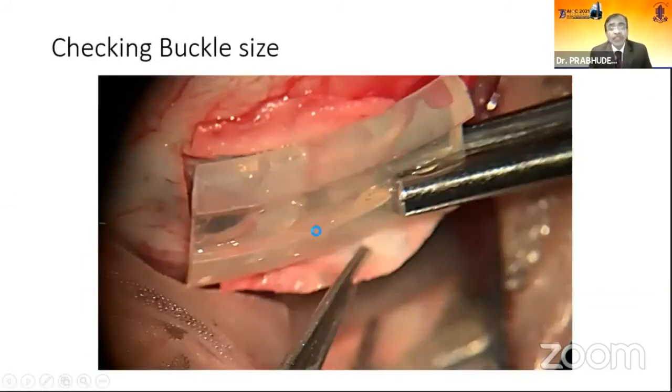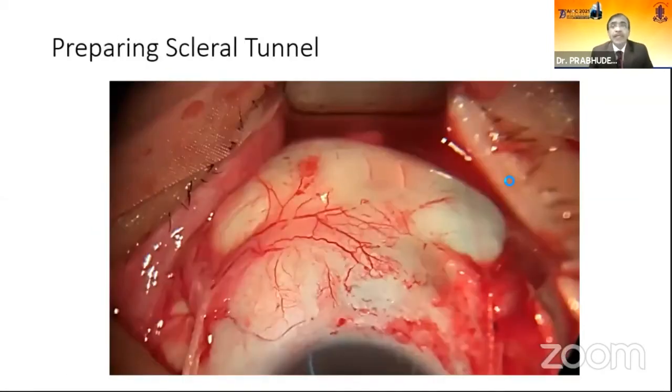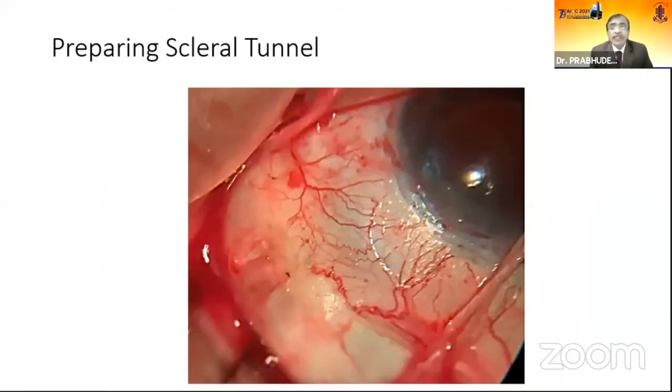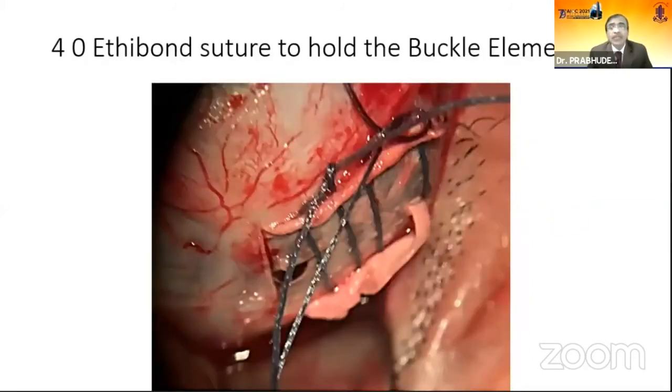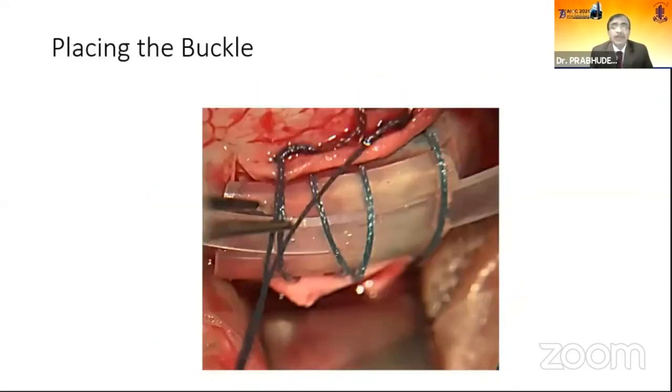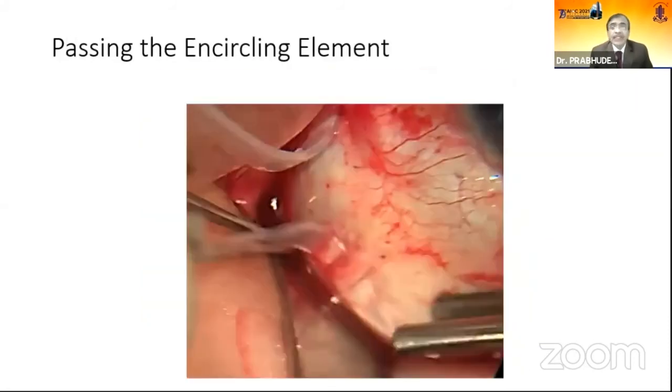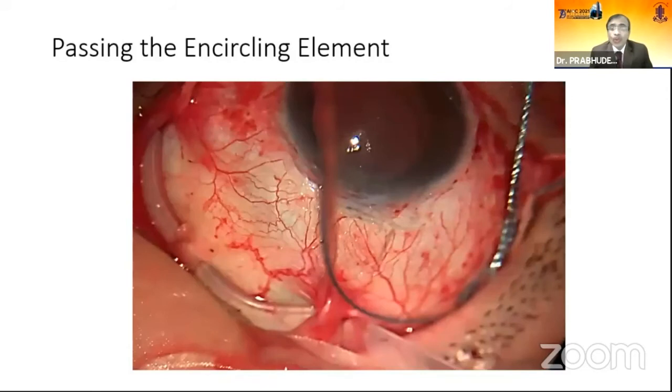So once your bed is ready, you check what buckle element you are going to put, decide the size, and then you make tunnels all around in the rest of the quadrants, which you use for encircling elements. These tunnels are sutureless. You go all around, and once the tunnels are made, you pass sutures to hold your buckle element. And once those buckle element sutures are placed, you place the buckle along with the encircling element into the sutures, and then pass the sutures all around 360 degrees.